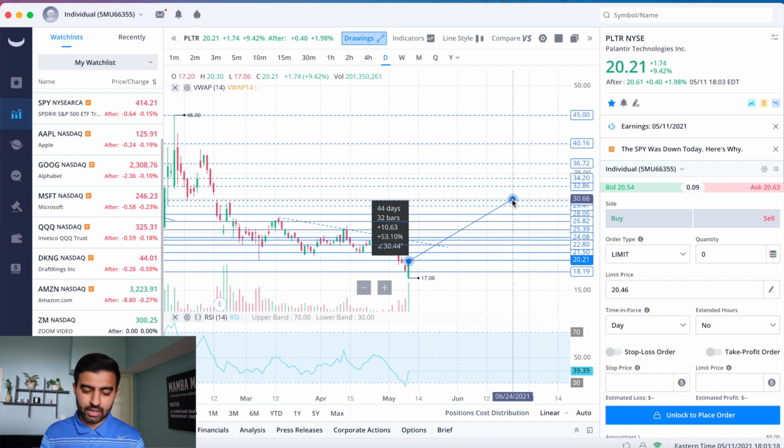As you guys know, I added that option yesterday, my leap call, and that is up, I think, decently today as well. But I have until 2023, so I'll probably be holding on to that one for a little bit before thinking of cashing out. So overall, great day for Palantir.